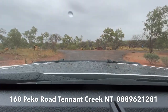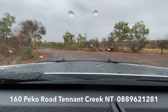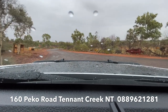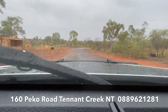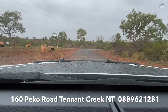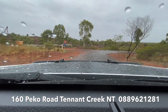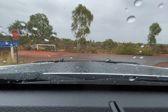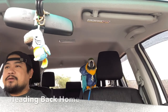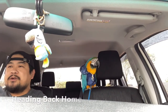First thing you should do is stop over at the Battery Hill Mining Center, because that's where the visitor center sits and you will get a lot of information about the town, the do's and don'ts, what to do, where to go, et cetera, et cetera. Thank you for joining with us today, and we're just heading home.